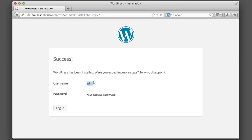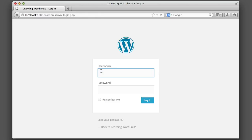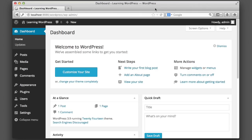Now a quick note, I chose admin as my username, and if this was on an actual web host instead of just our local machine, I would recommend not choosing admin just for security reasons because it's so predictable. But because this is on your local machine, security is not of the highest concern. This isn't an actual public-facing website, so that's fine. And go ahead and click login. And once you enter that username and password, you're done. We're complete. Congratulations. You have your own personal local copy of WordPress that you can experiment with.